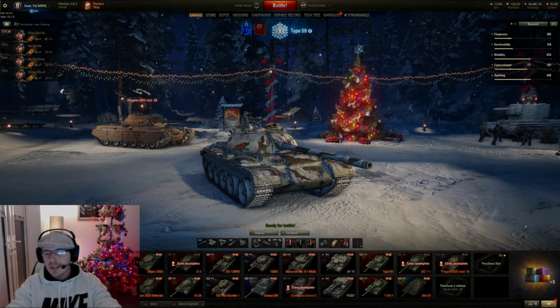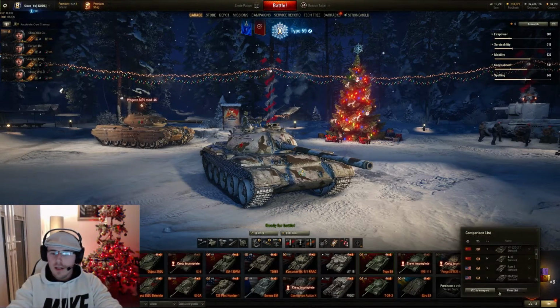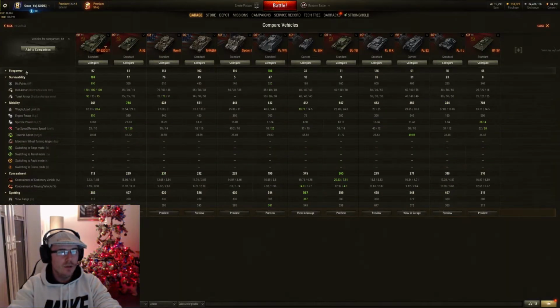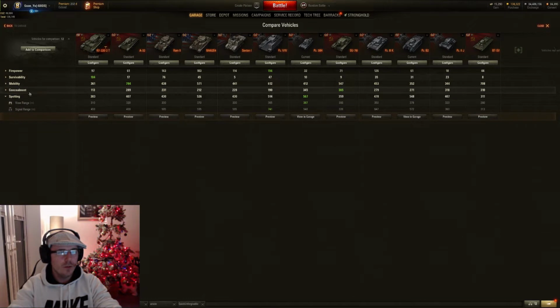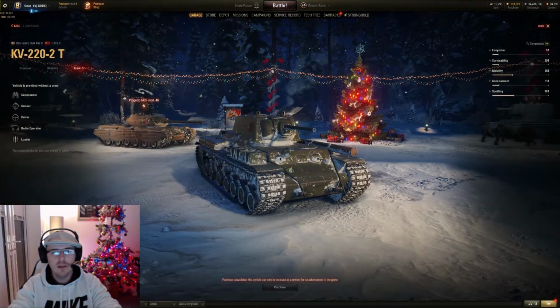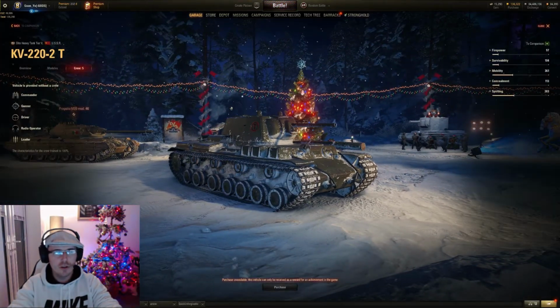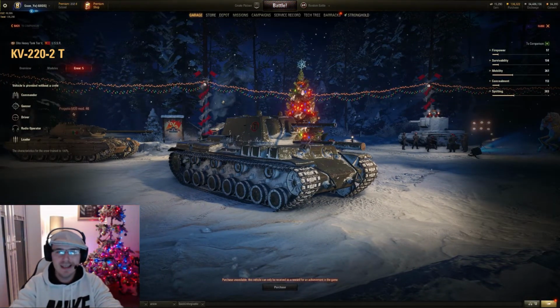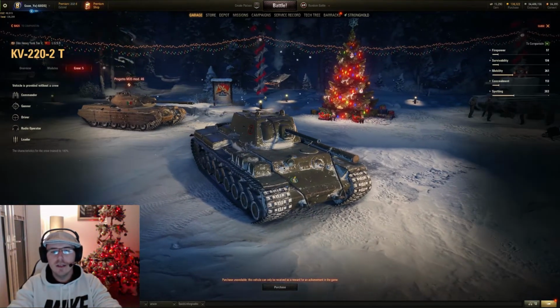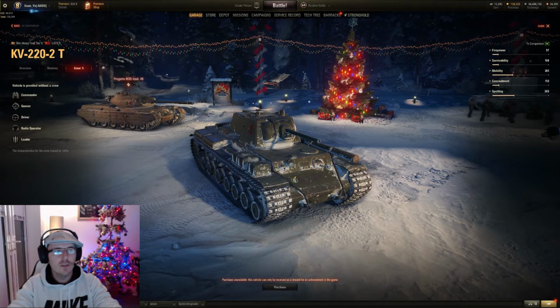So let me just show you what I believe is coming in the first set of tanks available in the bond shop. Let me just close some of these down. So Christmas and the loot boxes have just arrived, so we all know that the KV-220 is around, but in the game there is currently a KV-222T, which is slightly different from the standard KV-220, so they could potentially be putting that one in the shop.